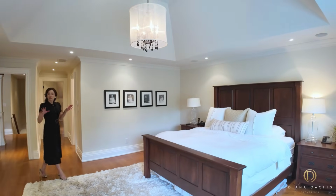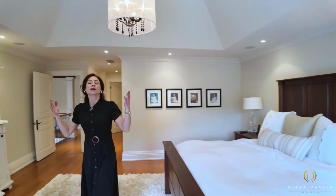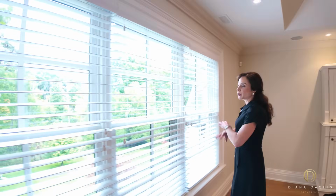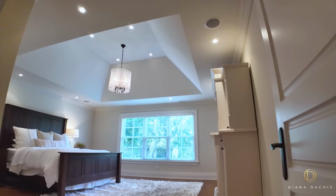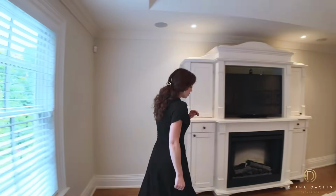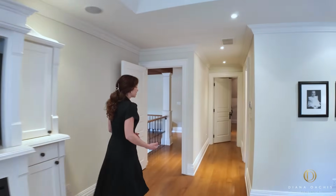As you can see, the primary is quite spacious. You've got a vaulted ceiling, you've got picture windows, so lots of natural light, but beautiful views of the landscape outside as well. It's a great way to wake up. It's almost like you're in a tree house up here. Over here you have a fireplace to give you that warmth and ambience at night.